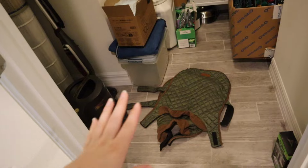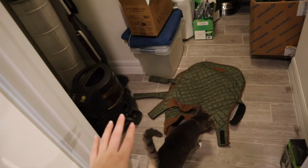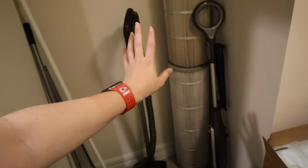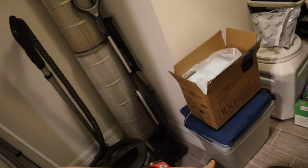Let me take the camera off the tripod and I'll show you. Okay, so earlier I just tossed those dog coats in here. Look who's back. We've got brooms and mops and vacuums over here, pool filters stacked here. That plastic bin is empty.